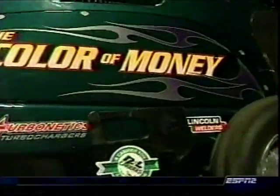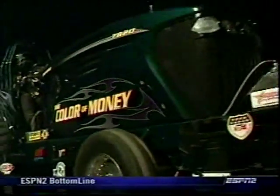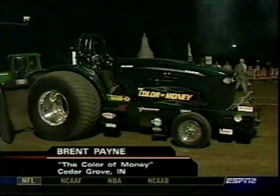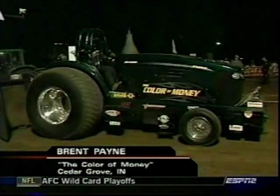309.29 feet. Now, assuming that both he and Dale Haug run similar setups, that would mean the track is definitely changing and drastically improving. Red paint, the color of money, and I think this is one of the best-looking tractors that we see on tour.